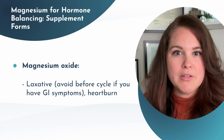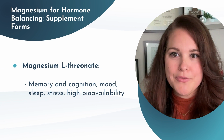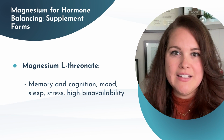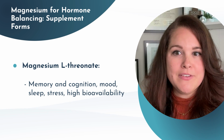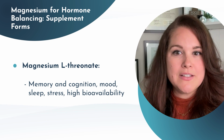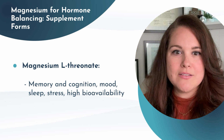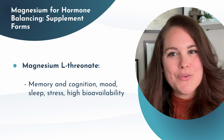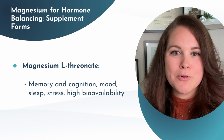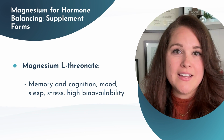This is also the form commonly used for heartburn relief. Next, we have magnesium L-threonate, one of my other favorites because similar to magnesium glycinate, it has high bioavailability. It is well known for its cognitive benefits, including memory enhancement and improved cognition because of its unique ability to cross the blood-brain barrier, delivering magnesium directly to the brain cells. How cool. This also makes it great for stress, sleep, mood, therefore just making it a great way to indirectly support hormonal balance, given the significant role that stress and sleep quality play in hormone regulation.